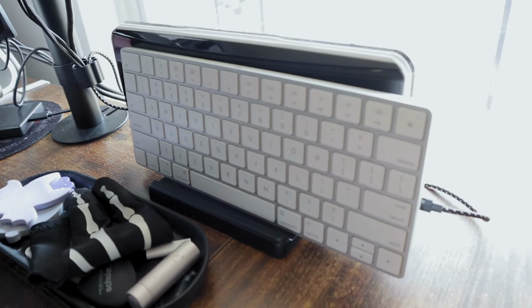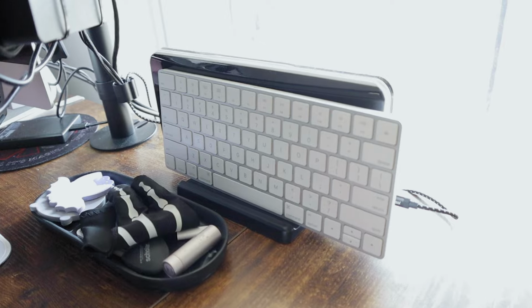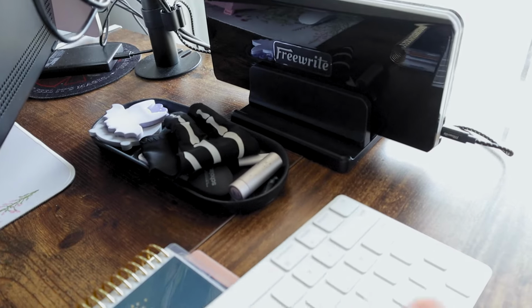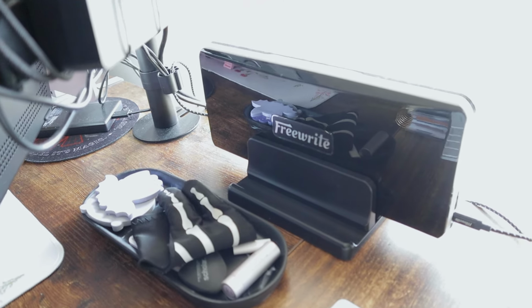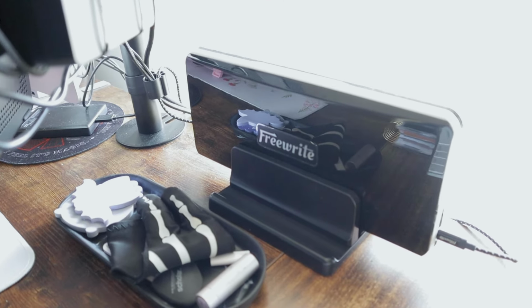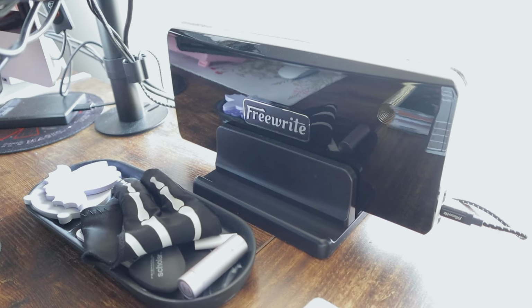So back here, I have a stand that holds my Mac kind of keyboard. This one is really good if you're designing because you can put it pretty flat, and it's useful for when you're working drawing with a digital pen and then a flat keyboard straight on the table. And then my Freewrite also lives back here.